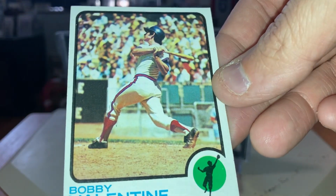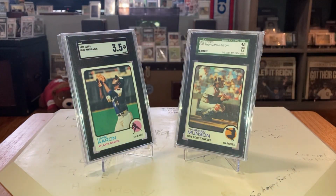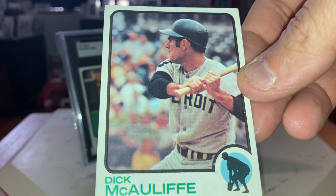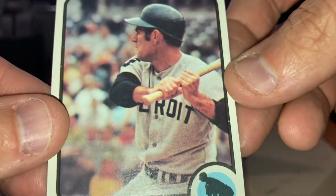Bobby Valentine. Nice one there, too. And then, shout out to Greg. Dick McAuliffe. Again, same deal with the background, but that's just such a great image.